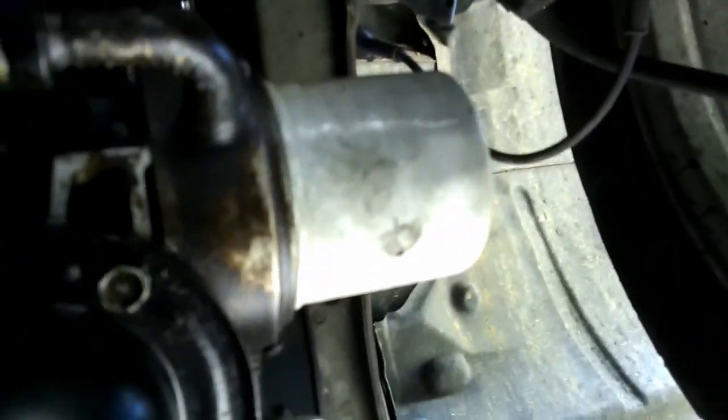Really, you just got to start somewhere. So the first thing I guess I'll do for my customer is get this line replaced right here. It's a pretty simple line. And get that oil pan gasket redone. Then once that's done, we give it a good cleaning underneath here.